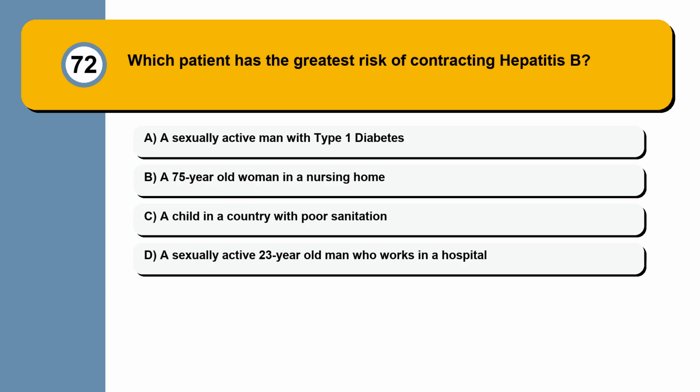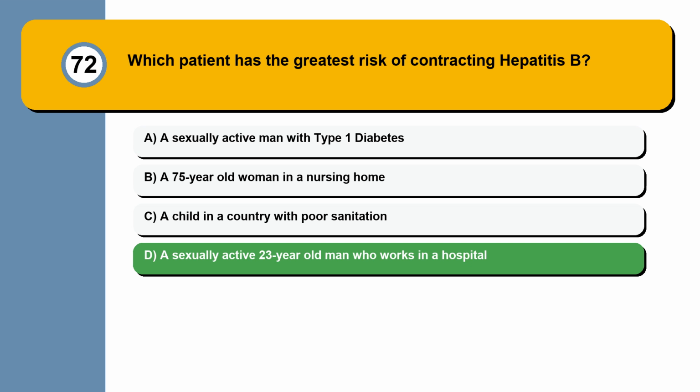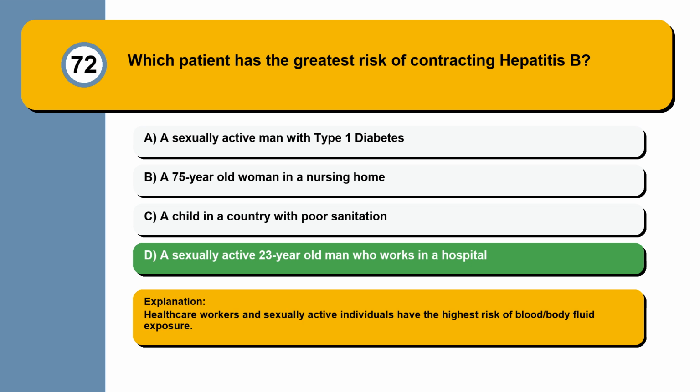Question 72. Which patient has the greatest risk of contracting hepatitis B? A sexually active man with type 1 diabetes, a 75-year-old woman in a nursing home, a child in a country with poor sanitation, a sexually active 23-year-old man who works in a hospital. Healthcare workers and sexually active individuals have the highest risk of blood/body fluid exposure.